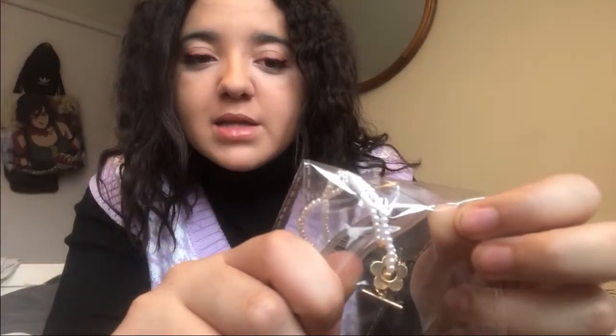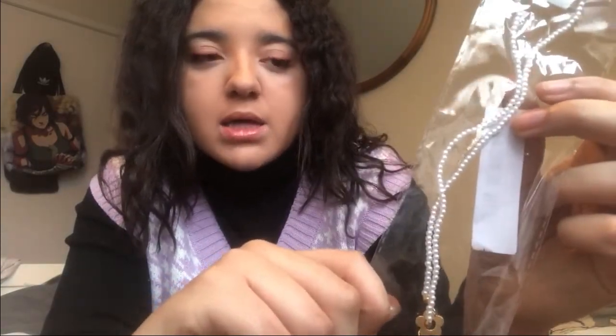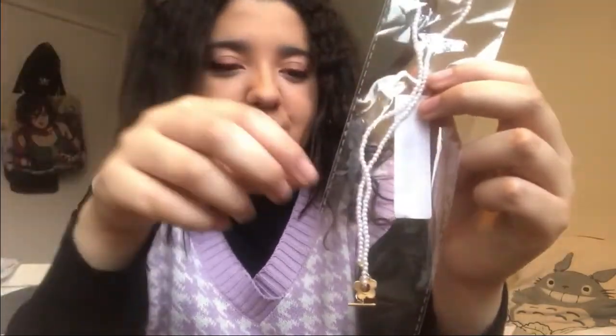Oh my god. Now we have a pearl necklace with a little flower detailing on the end. Don't know if you can see that very well, but it is super, super cute with quite tiny pearls on it. But it's quite dainty for my chunky neck. Don't know if that was a good choice. Maybe if I'm gonna wear pearls, I should wear big pearls, but we'll see what it looks like.